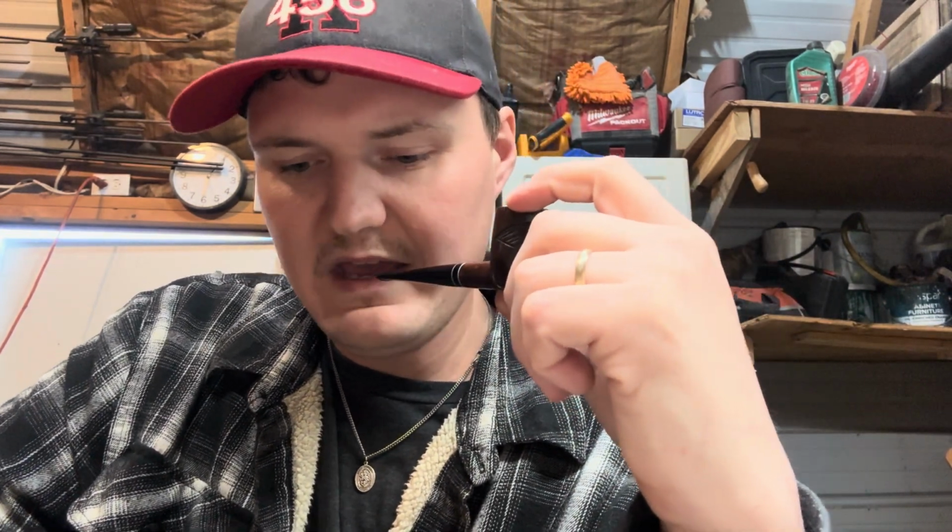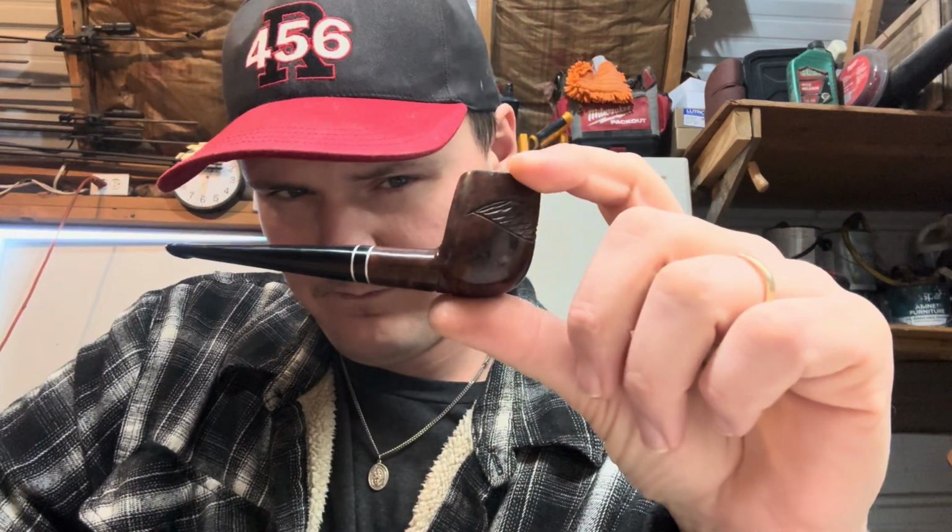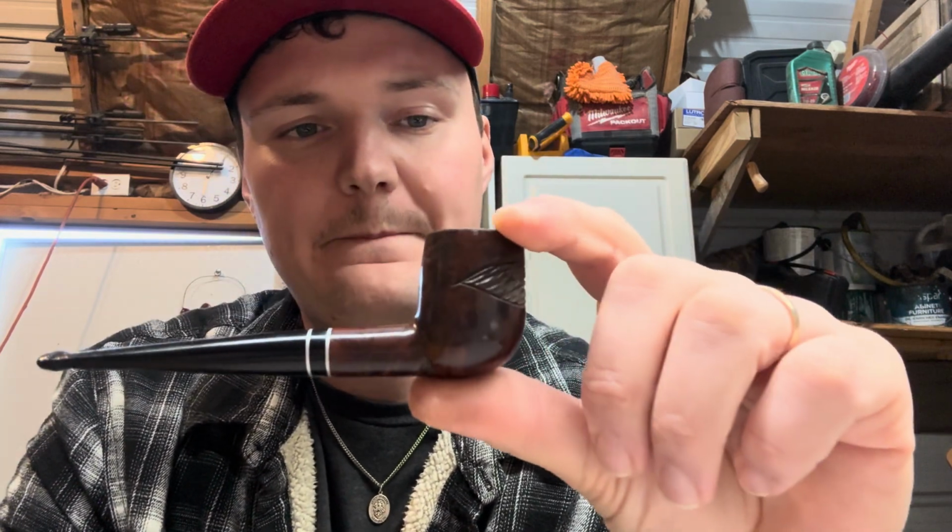I smoked it last night out of my Peterson spigot, and I was getting real harsh rum. It was almost like a pure reek. It just punched my mouth. But in this pipe it's smoking pretty chill. I guess I'm letting it smoke down cool, stay pretty cool. So maybe that's helping a little bit.